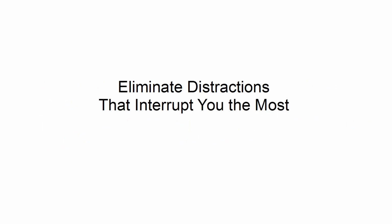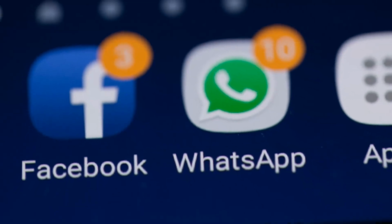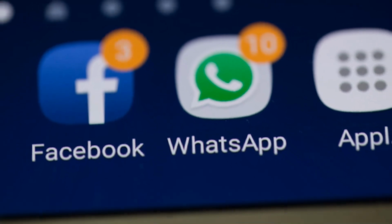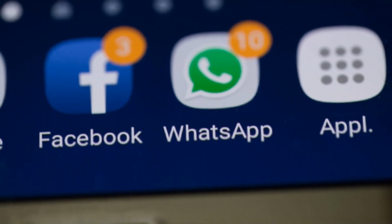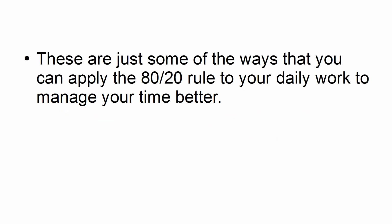Eliminate distractions that interrupt you the most. No matter how hard you try, you can't avoid distractions during the day. However, you can use the 80-20 rule to minimize them. Make a list of the distractions and determine which ones interrupt you the most, and find a way to get rid of them. These are just some of the ways that you can apply the 80-20 rule to your daily work to manage your time better.